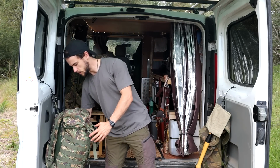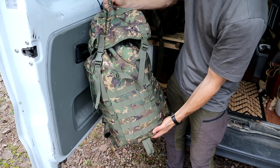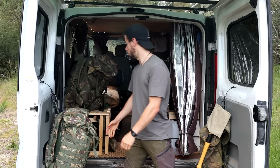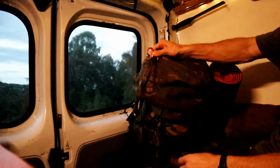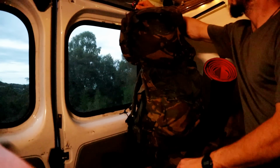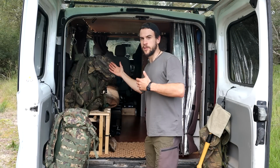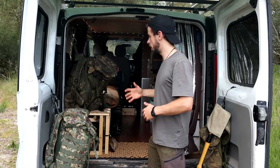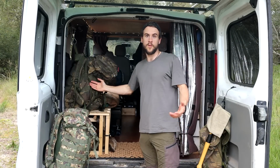On this side is my teaching day bag. In there I've got everything I need to teach a whole day's bushcraft course. And then right at the entrance of the van, at the end of my bed, is my main overnight bag. It's got all my clothes, everything I need, so I can still live out of it when I'm in the van, but then if I need to go away from the van on an overnight trip, all I have to do is unclip that and I've got everything I need for an overnighter in there.